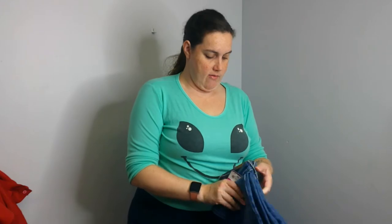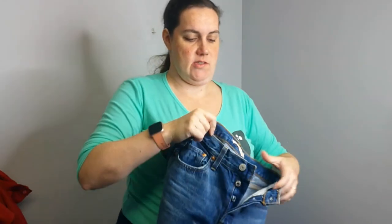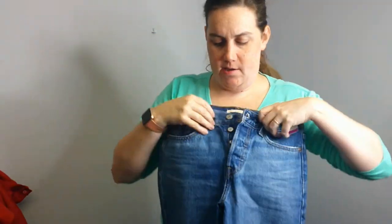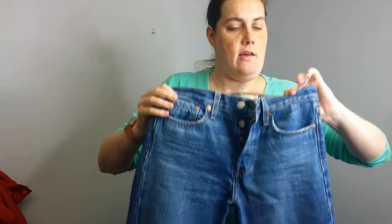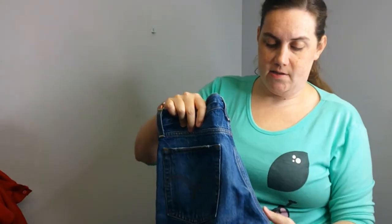I guess I'll show you the jeans, even though that was the end of what I found. I did find a pair of wedgie jeans in a size 26, and they are button fly. So yeah, this Savers was very overpriced, but the best priced things I found were the jeans, actually. And I didn't pay over $10 for any of the jeans.